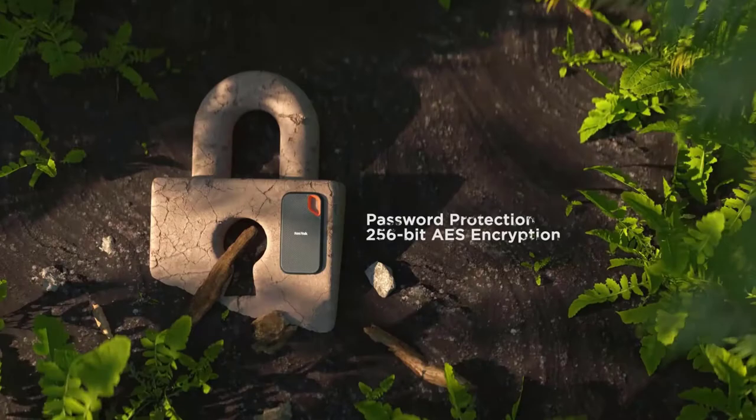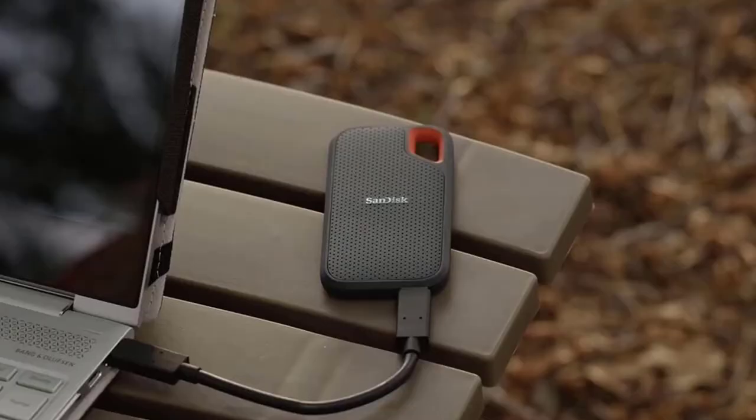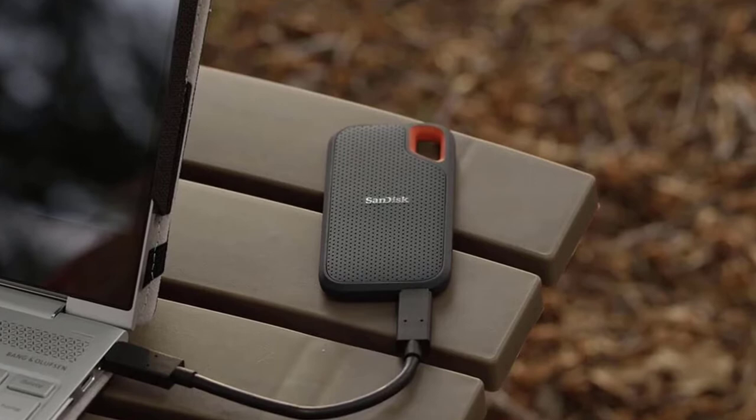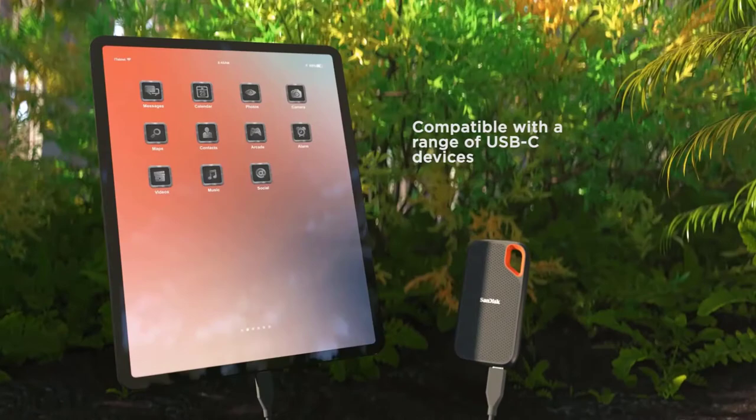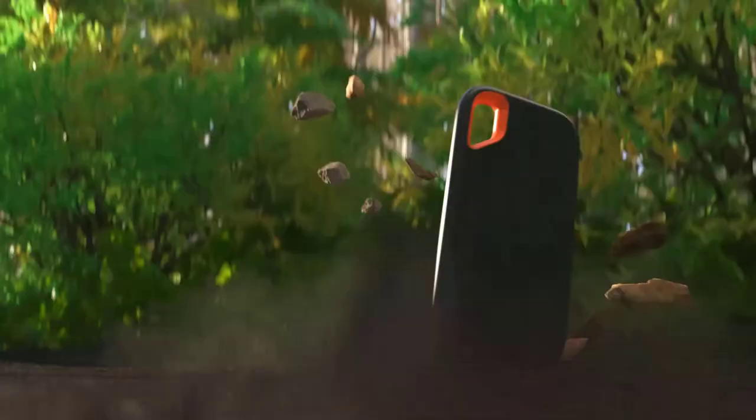But unlike the Extreme Pro, the Extreme V2's case and internal structure is made of plastic rather than rigid aluminum. This makes for a small and compact design that is also pretty light, but a little less resistant to twists and bending.